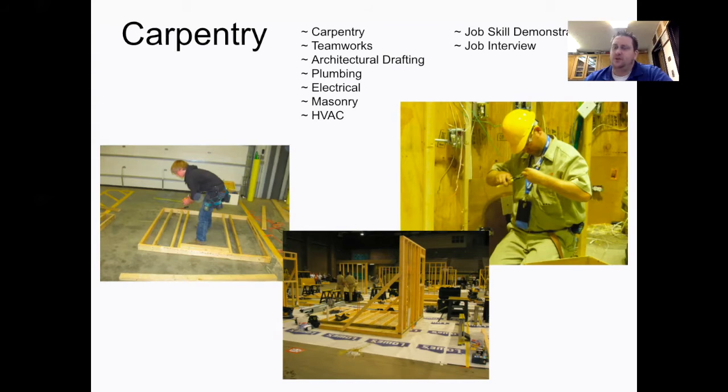Teamworks is also a carpentry one, and this is one where 4 different students compete. Someone would be the electrician, someone would be the plumber, someone would be the mason, and someone would be the carpenter. You work together as a team, you build a structure, you have to wire it, you have to plumb it, and you have to do some masonry work in addition. So this is a team contest that usually involves 4 team members.